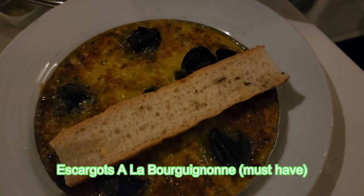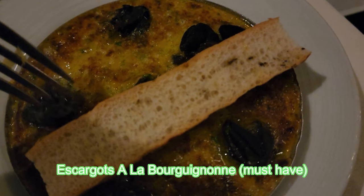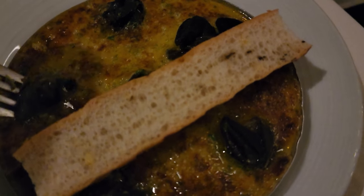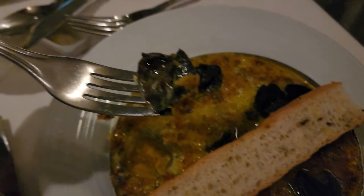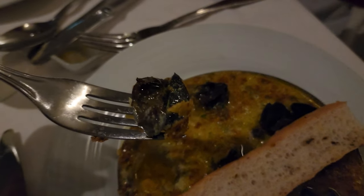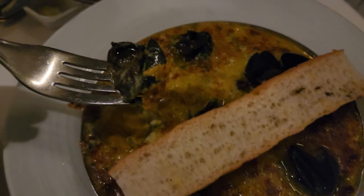The starters that I was most interested in was the escargots, and I feel that it's definitely a must-have. The texture is a bit chewy, kind of like eating squid, and the taste of the dish comes mainly from the butter sauce, so yup, I highly recommend trying this dish if you have not done so.